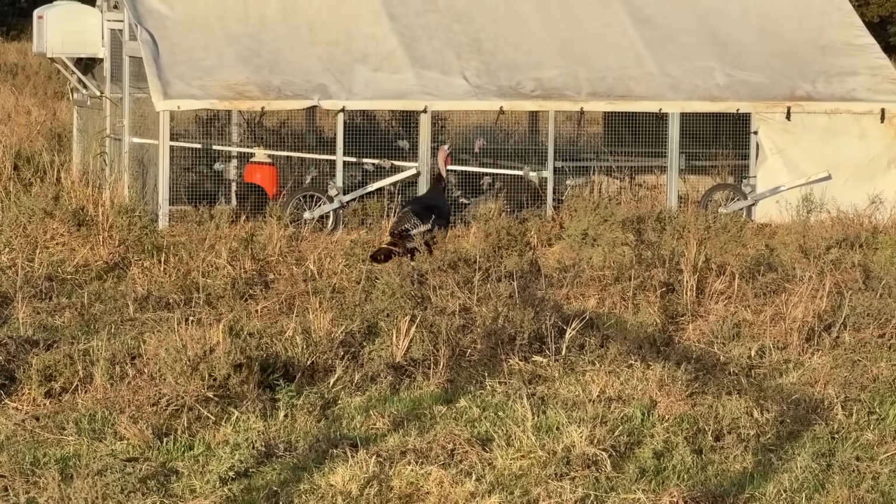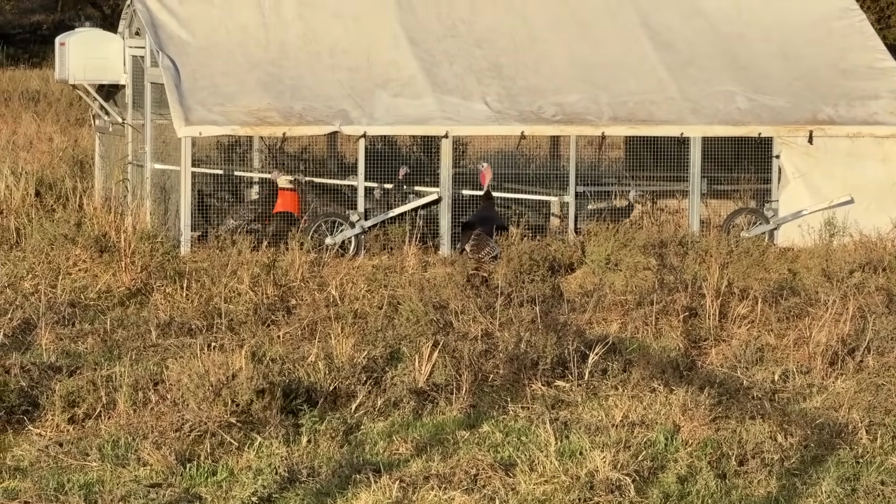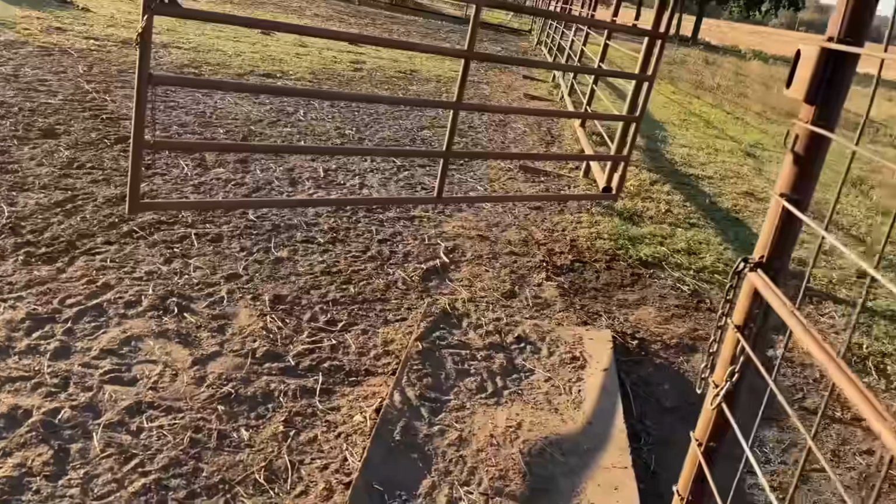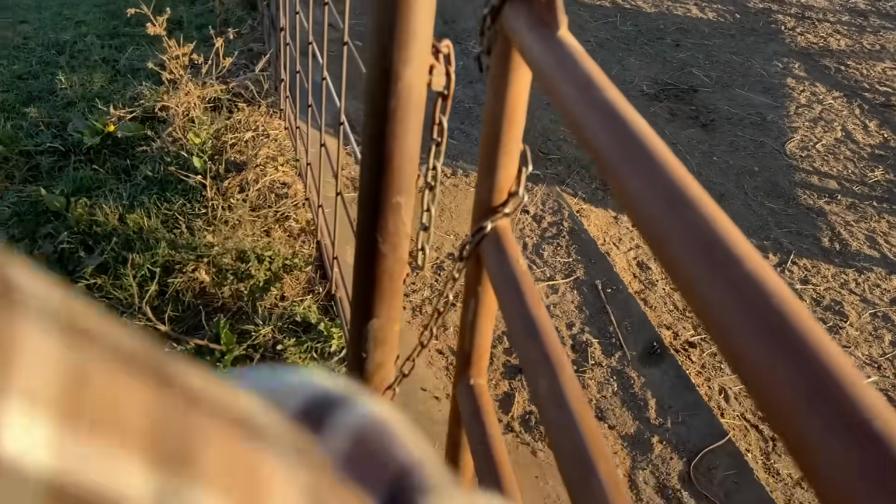Just wanted to go out there and be with his family. Better shut this so the bison don't get out. Not that turkeys are prolific flyers, but you would think that Tom would remember he's got two things that will make him. Come on, Tom.